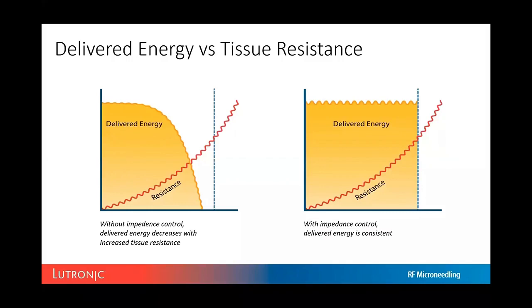So if you have a half-second pulse, but over the first quarter of a second, for example, you see an increasing resistance due to overheating of the skin or desiccation, or drying of the skin, the remainder of that pulse is uneventful. No additional heat is being created, and you're going to have really tiny wounds which won't create a clinical result. On the other hand, if you have impedance control, where you're constantly monitoring the impedance to try to maintain a constant power, you have a much better chance of delivering the full complement of energy, and therefore the full complement of heat and a more predictable clinical result.